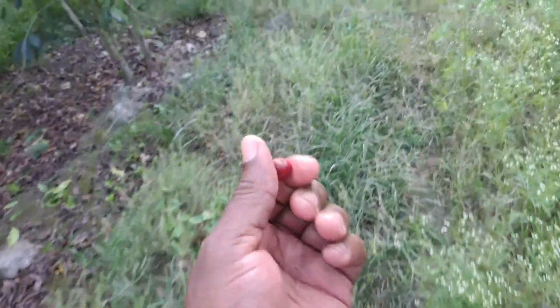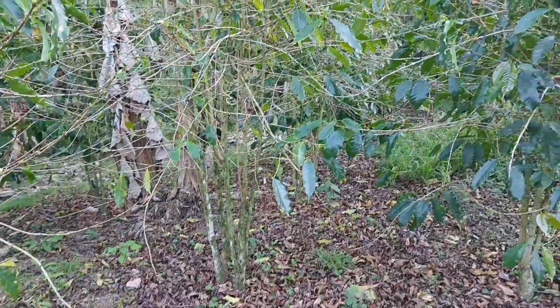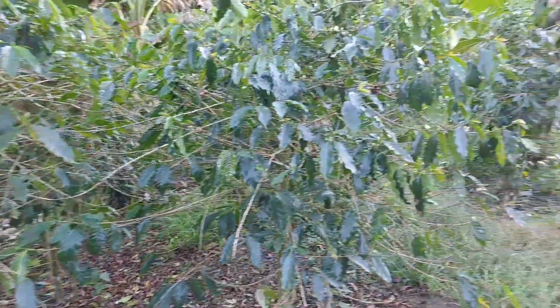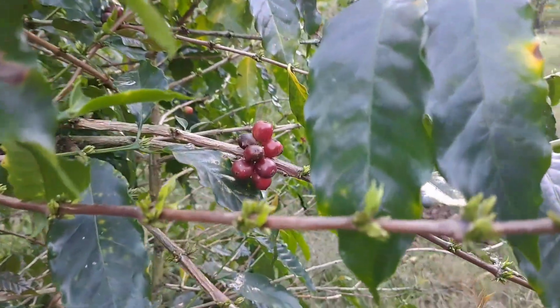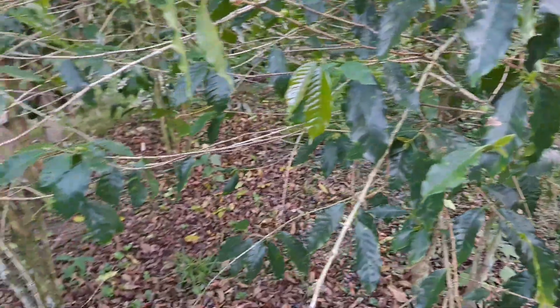Now let me smell it. I have a nice coffee smell, peeps. This one right here. I'm going to take this home to show my kids what a coffee bean looks like, sorry. So as you can see, peeps, nice, well taken care of plot. Even though I have a few plants that are not well, that seem to have some disease, they need to be singled out and taken care of. See there, peeps? Yeah, coffee. Real Jamaican coffee in St. Ann, peeps. Doesn't get any better than this.